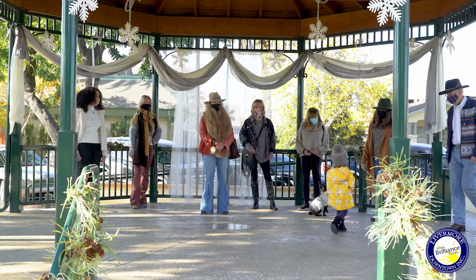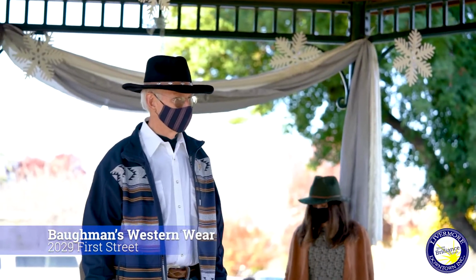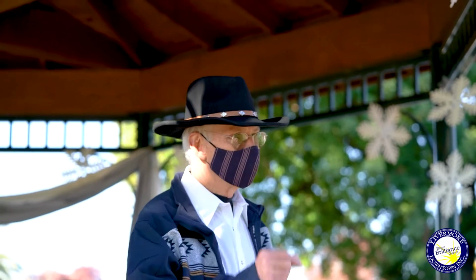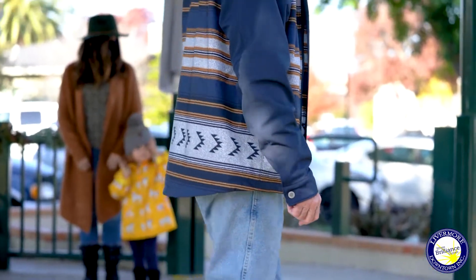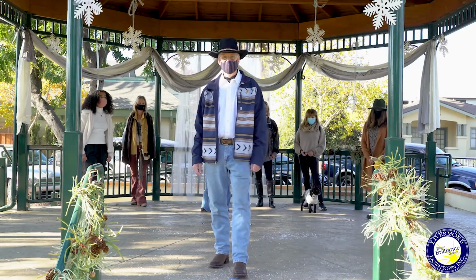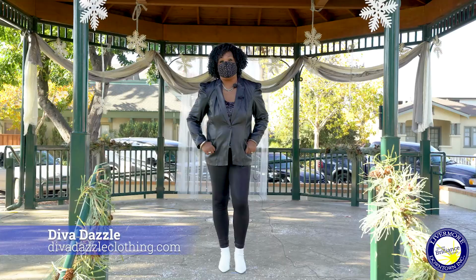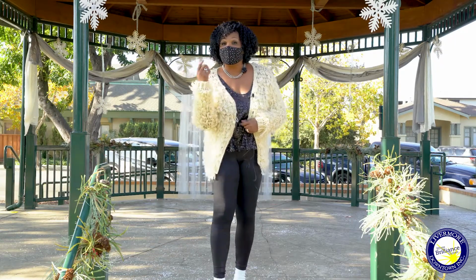Next, rocking the runway, Mayor-elect Bob Warner. He's wearing a cinch jacket and Outback hat. Tip your hat, Mayor. Woo! Wrangler jeans and a shirt and Ariat boots. Thank you, Mayor-elect Bob Warner. Bogman Western Outfitters. At Diva Dazzle Fashion, we have fun, functional fashion for a little work, fam, and play.